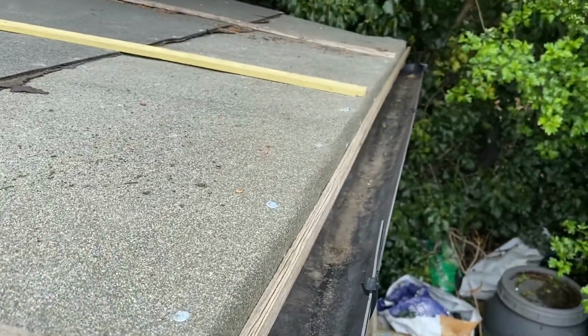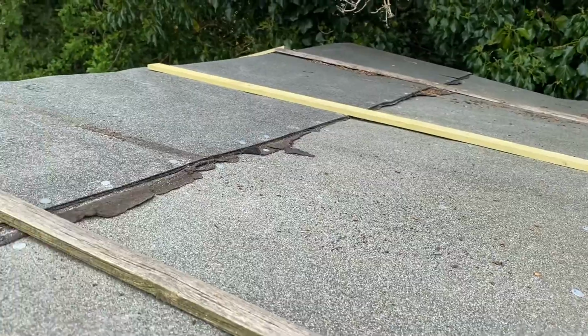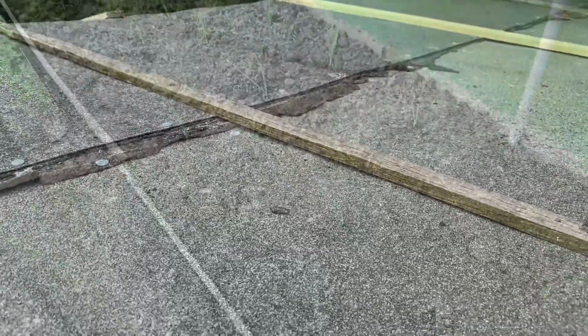Cleaned out the gutters again. There was a few leaves in it. Yeah, all done. Hopefully that'll keep it watertight for a few more years.